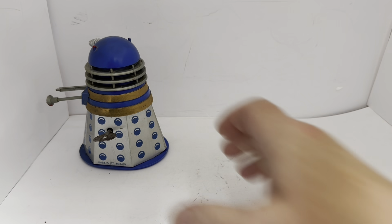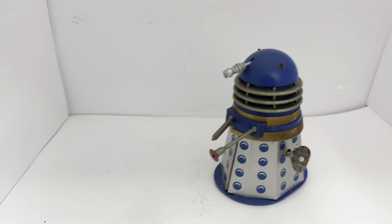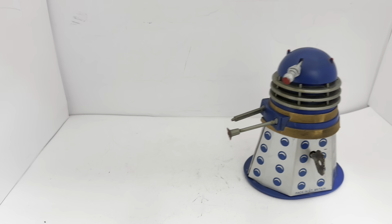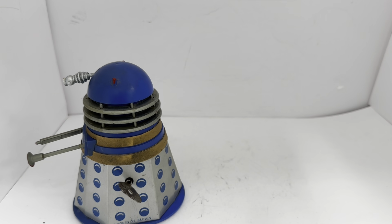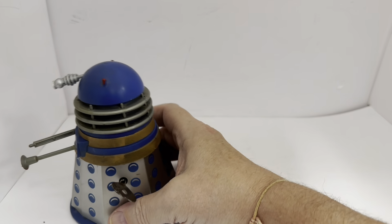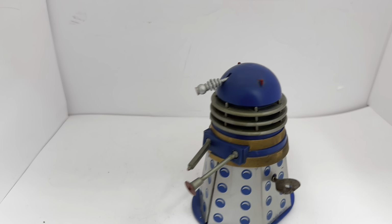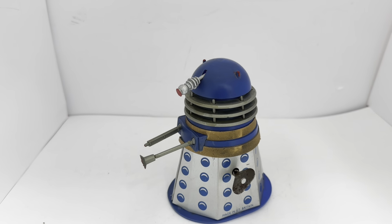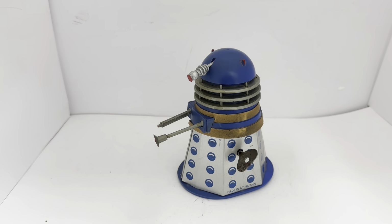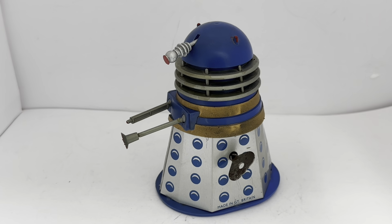But overall, it's a great little Dalek from 1965. I can't get over it. I think it's absolutely fabulous. The fact that it's still working 60 years on and the clockwork motor hasn't died is incredible on its own. The fact that all the appendages are still there and still attached, that's also incredible, considering how loose they are. And the fact that the key's still there is also an incredible find. It's absolutely fantastic. Really pleased with this Dalek. I think it is absolutely great.